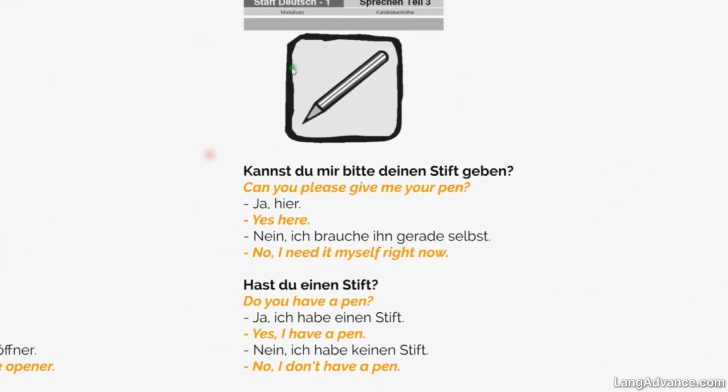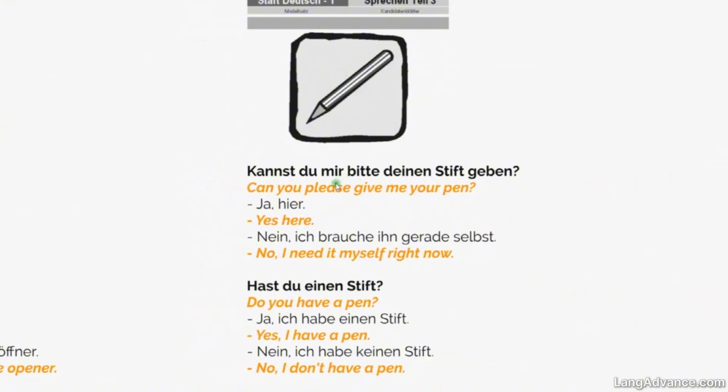Here we have der Stift, okay. Kannst du mir bitte deinen Stift geben? Can you please give me your pen? Ja, hier, yes, here, or nein, ich brauche ihn gerade selbst. No, I need it myself right now. It means here, actually, I need him, ich brauche ihn. We say it because the pen is masculine in German, so when we talk about a pen, we have to talk about it as if it was a man. So it would be, I need him, but of course we're talking here about the pen, okay, not about a person, but this is how it works in German grammar.